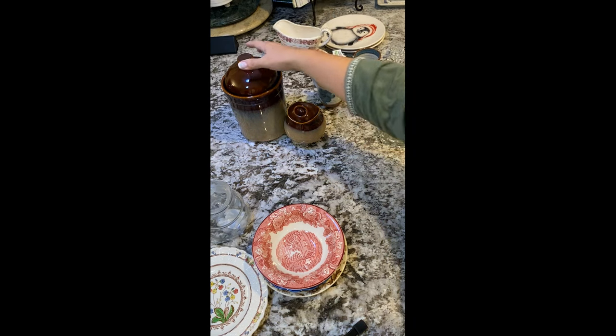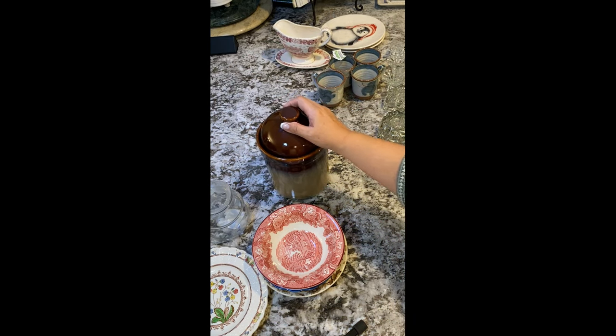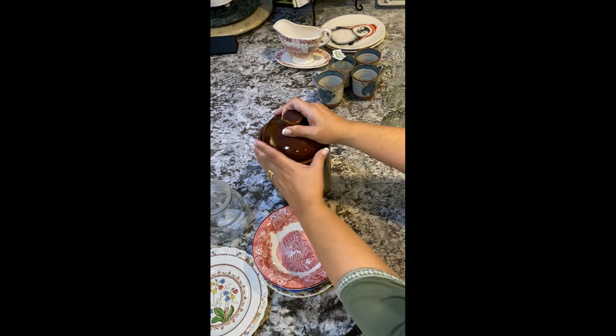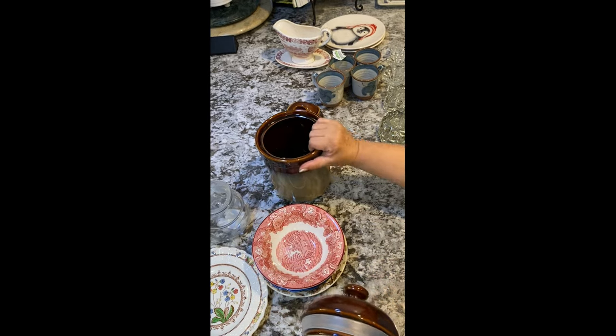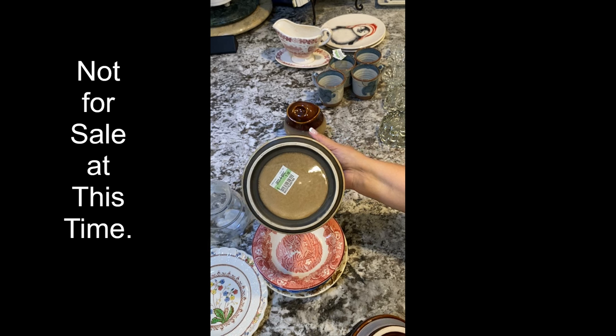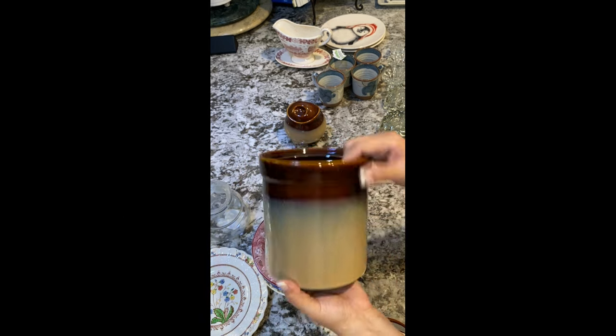My husband also found this. It's a crock. I've been wanting a crock. I don't know what I'm gonna use it for or how I'm going to style it, but I will. This has like this suction bit. It looks brand new. It really looks brand new. I mean, look at this. It was $7.99. It doesn't have a marking.